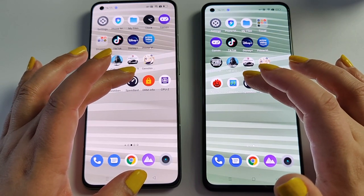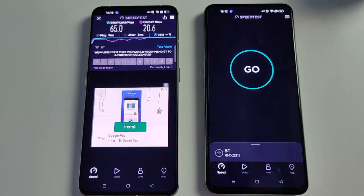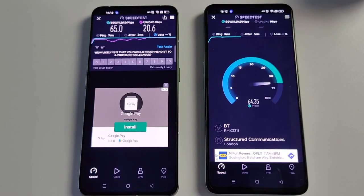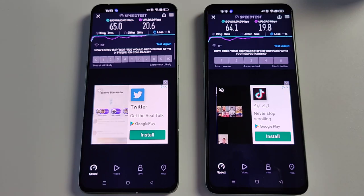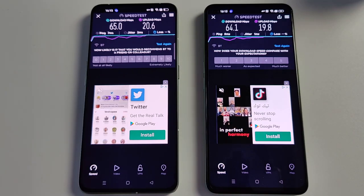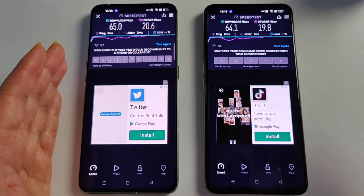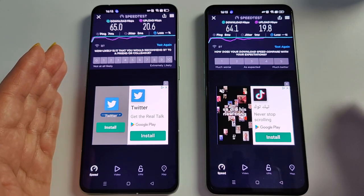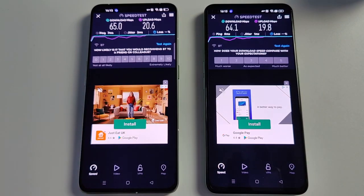Let's check out some Wi-Fi speed tests. The first is the Realme GT2 Pro. And now let's run the Wi-Fi speed test on the Realme GT2. Okay guys, so as you can see, again, the Wi-Fi speed test results are very similar. We have 65 megabits per second download speed and 20.6 megabits per second upload speed here in the Realme GT2 Pro, and 64.1 download speed and 19.8 megabits per second upload speed on the Realme GT2 smartphone. So very similar Wi-Fi speeds on both these smartphones.